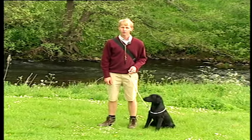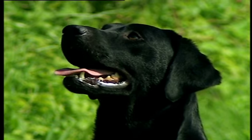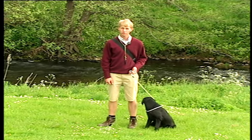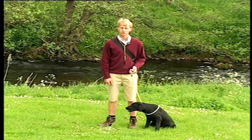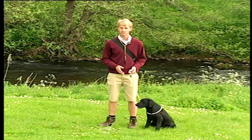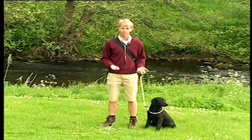We're here at the park with Crisp. We've come down here to do a bit of retrieving with him. The reason I've come down to the park is because it's somewhere a little bit different for him, and it just goes to show that if you've got access to great grouse moors and pheasant shoots and training ground, that's all well and good, but you can do a lot of your basic training just in a public place that will be local to everybody, like this.